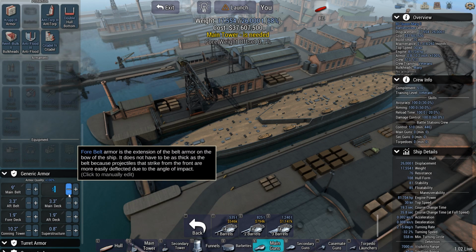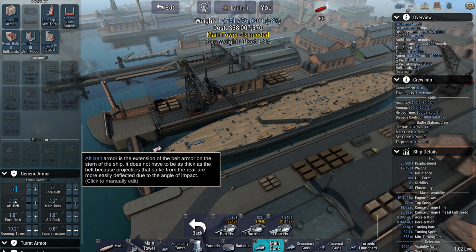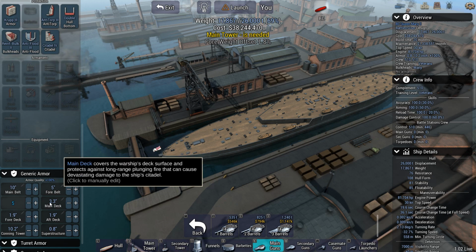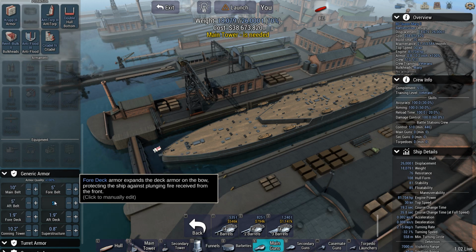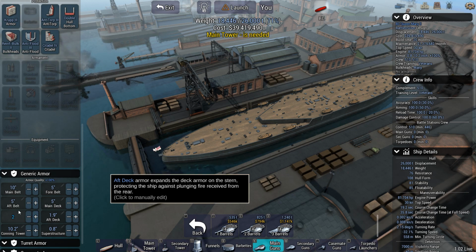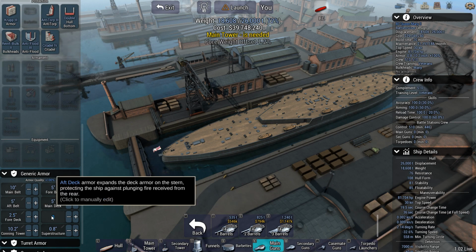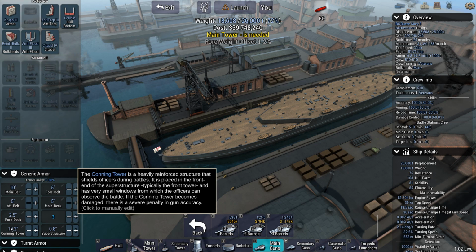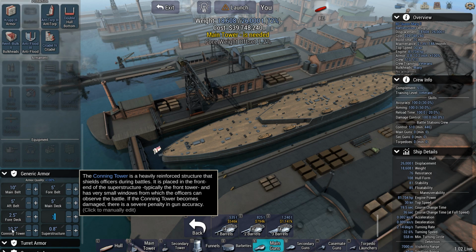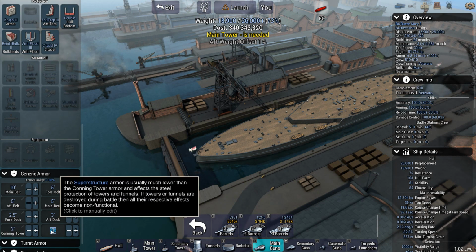Right then, I want a main belt of roughly 9 before I even start anything. I want a forward belt of at least 5, and actually I'm going to make that 10. And an aft belt of 5. And a main deck of 5. And a foredeck of 2.5. Aft deck of 3. Conning tower, I have absolutely no appreciation for, so down to 2 inches. I'm going to give the superstructure a bit more oomph, so you're going to get 2 for that.